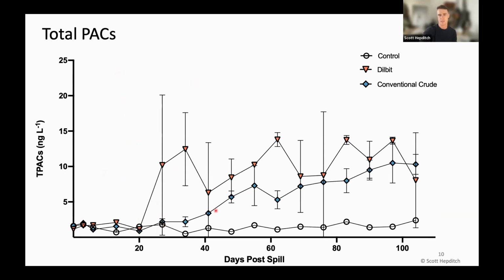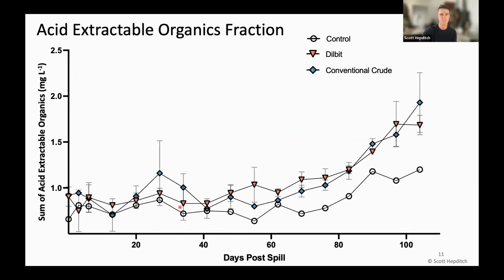Again, we see some increasing concentrations throughout the experiment, and they do continue to increase beyond 104 days post-oil spill. However, I will point out that these concentrations are nanograms per liter or parts per trillion, which is about 1,000-fold less than what is reported to cause malformations in the scientific literature for polycyclic aromatic compounds. So it's very unlikely that these PACs are causing toxicologic effects in regards to the malformation analyses that we conducted. And as well, it doesn't explain why we're seeing the greater toxicologic effects 34 days post-spill.